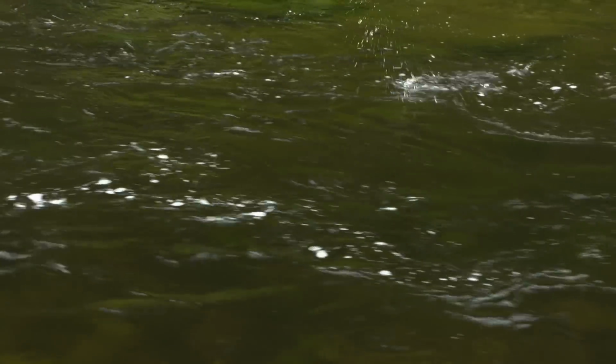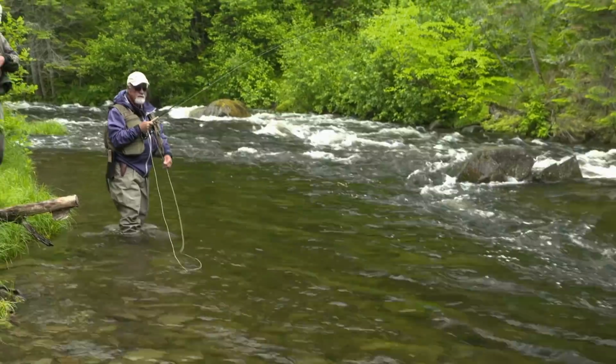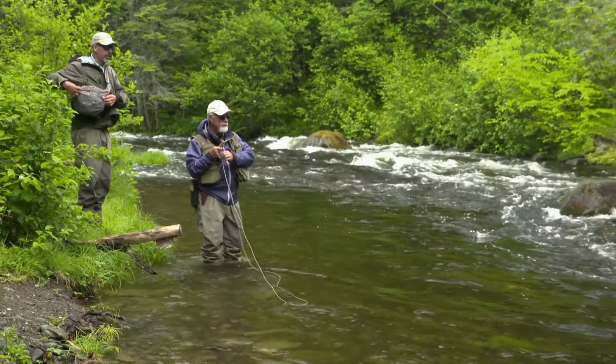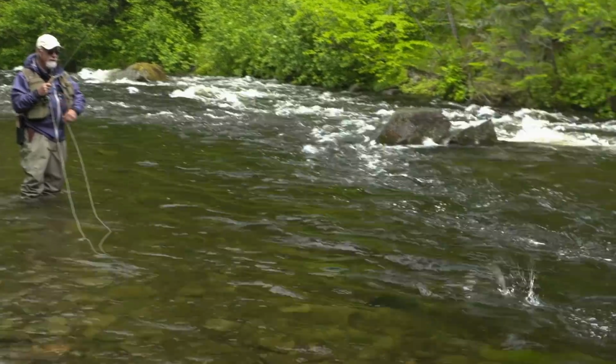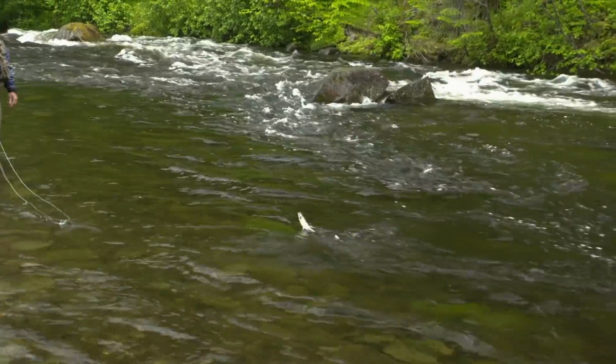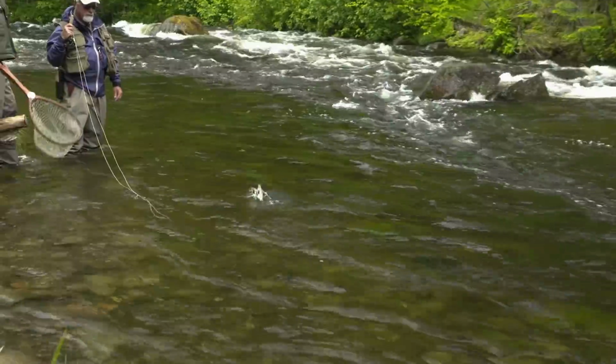Oh, yes, sir, got him. That CDC caddis, I couldn't see quite as well as the other one. And I waited for the other one to move. Yeah, it works almost as well as an emerger. Just something a little bit different for them to look at.